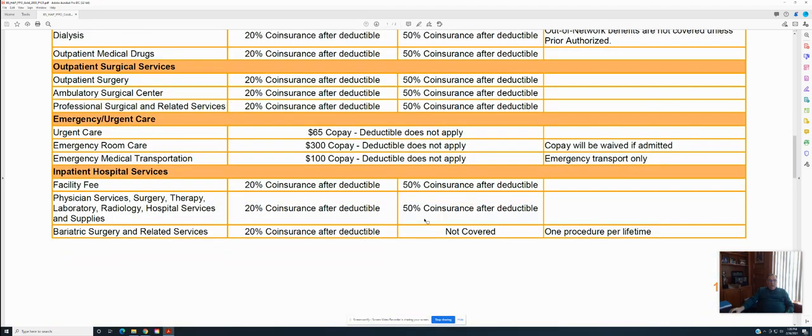The other thing I wanted to point out was urgent care copays at $65. The reason I point that out is because I mentioned earlier the online visits, and online visits are obviously a lot easier and less expensive, and can save you time and money. Let's move on to our next plan.